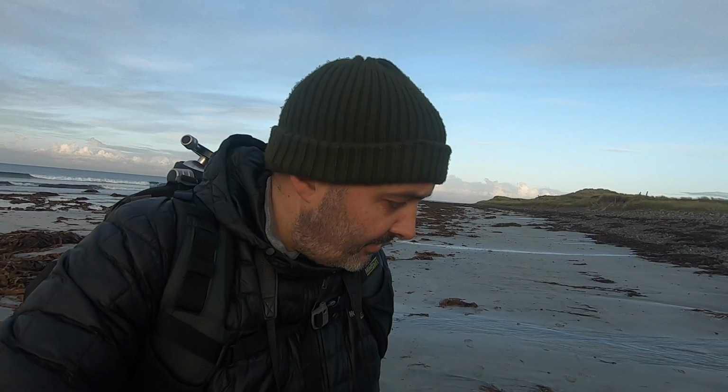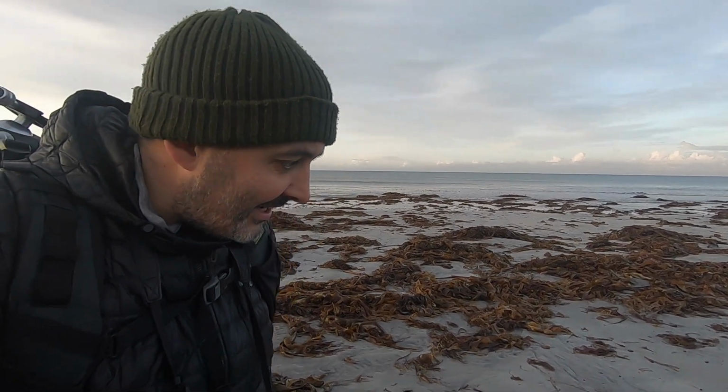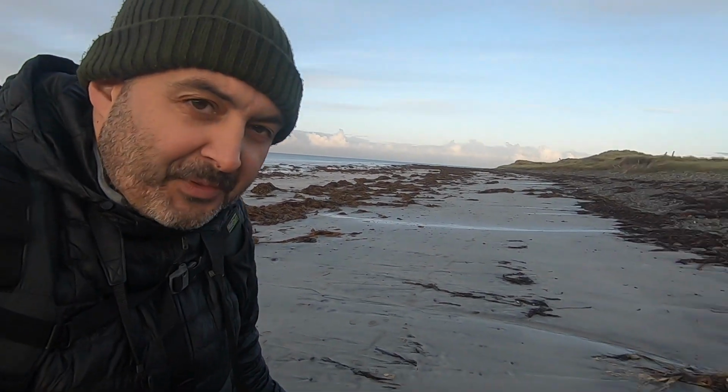Well, good morning again. Beautiful morning, real crisp autumnal feel to the place. We should get some sunlight in about, well, a few minutes anyway. But I'm just wandering along this beach actually. I shot up just along the dunes last night. And there's some gorgeous, gorgeous sand patterns, as you can see here.